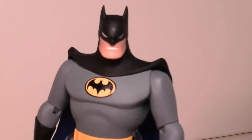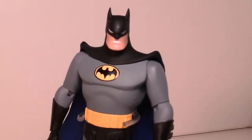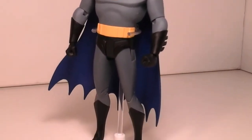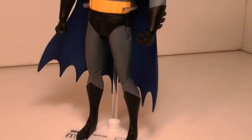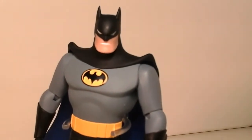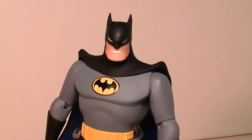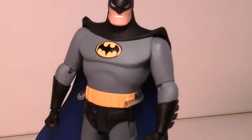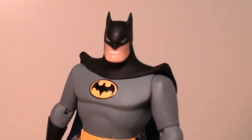What do you say? Starting with the Batman figure, I have to say I am very, very happy with him. He looks very cartoon accurate. I love it. The only thing that would have made him more cartoon accurate is if he had the little blue highlights in his costume, because in the cartoon he had the little light blue highlights all through his costume, like light reflecting off of it. But you know what? That's a minor gripe.